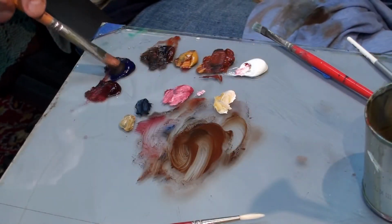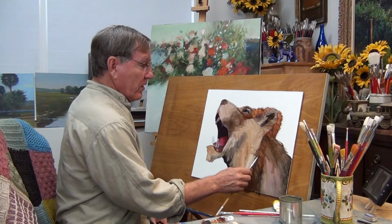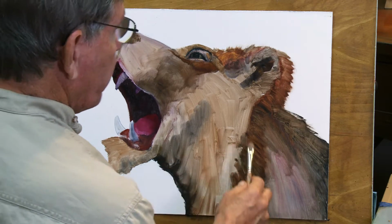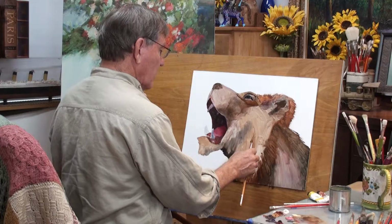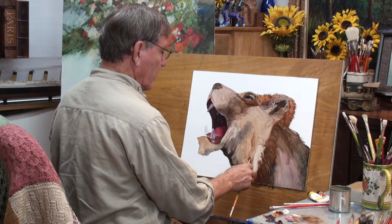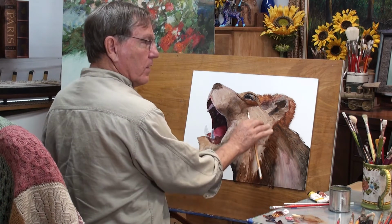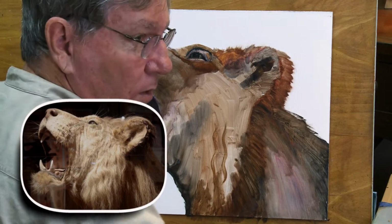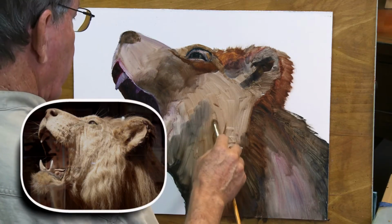At some points in this painting, I'm actually scraping away some of the paint. That leaves sort of a fur texture there. A nice little wavy pattern to his fur right here. I'm not going to try and follow the photograph exactly on this.